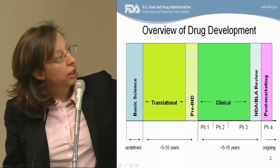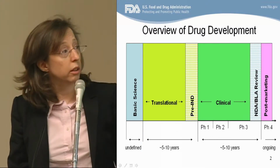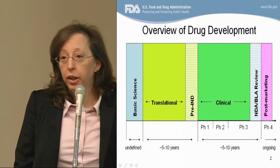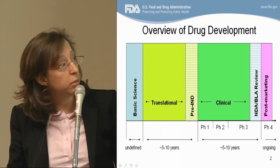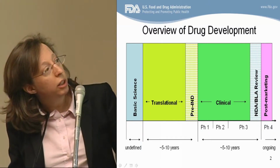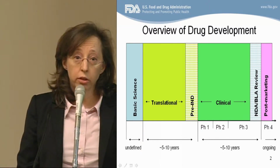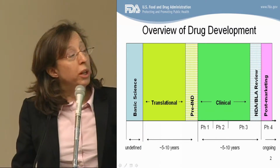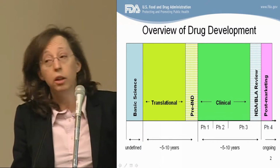This is really the scientific foundation before you would then begin testing in people, the clinical phase. And that's roughly divided into phase 1, 2, and 3, and that again can take 5 to 10 years. It's really very variable, sometimes a little less, sometimes a little bit more. And right towards the end of that, that would be the NDA, BLA, where all that's known about a drug, its exposure in people, the clinical trials are done. At that point, it would come in for FDA review, and then a decision would be made about approving or having it available for commercial use.